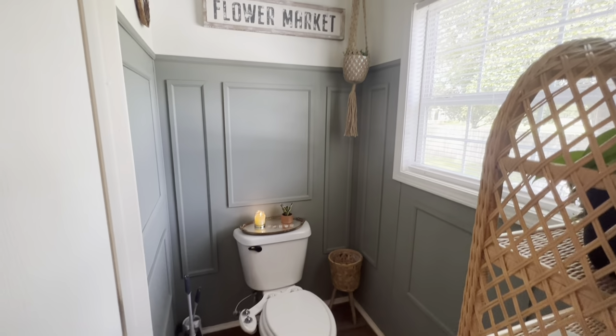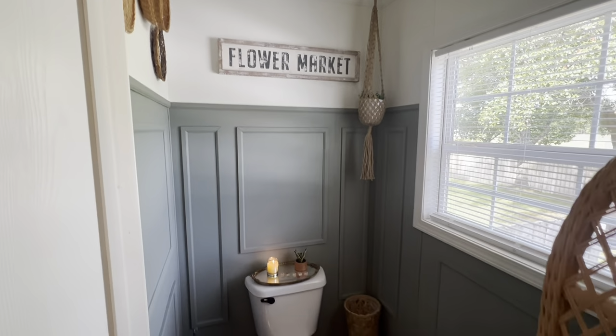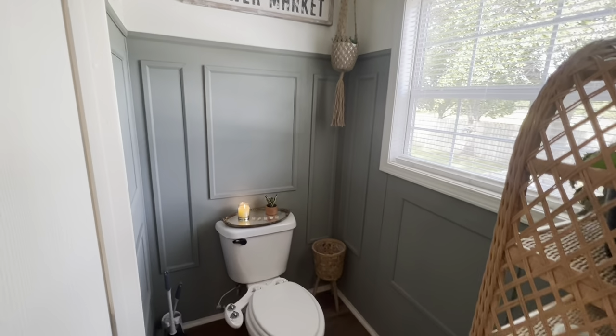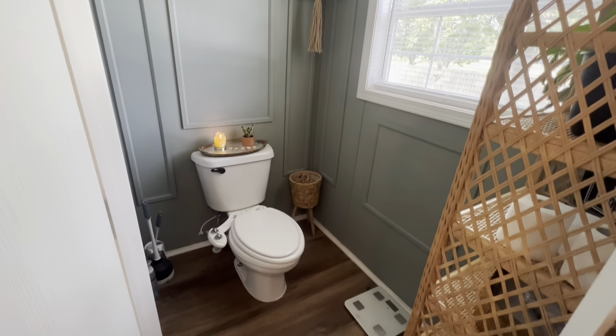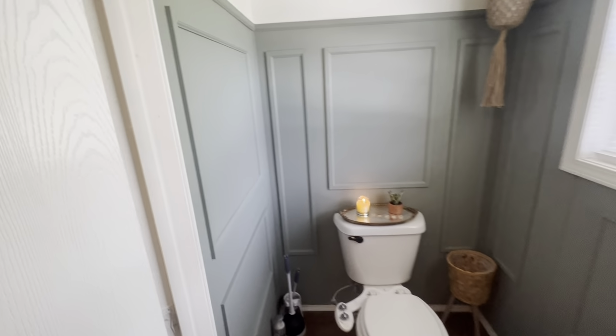I think this bathroom makeover right here was one of my favorite. It was just so simple to do, to add this molding and some paint. And if you've seen the before of this bathroom, this just made such a huge impact on this little bathroom. So go back and watch that one also.